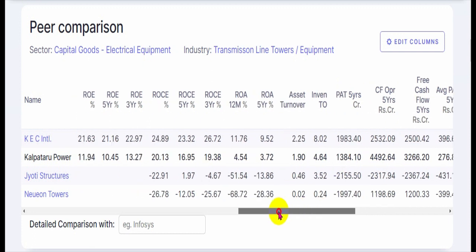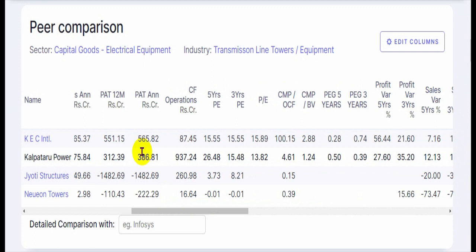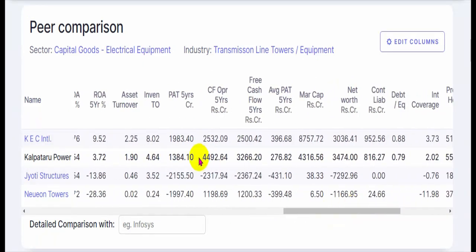Earlier, in the 2020 values, we saw that KEC had generated 565 crores as profit in 2020, but shown cash of only 87 crores. So this was a mismatch, but it was for 1 year. But when we look at the 5 years data, that is good, because 1,983 crores of profit and cash of 2,500 crores. So we have to look at the long-term picture. If you are investing for 3 and 5 years, then we have to also look at the long-term picture rather than just concentrate on a 1 year picture.